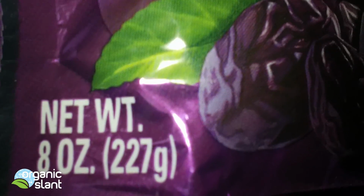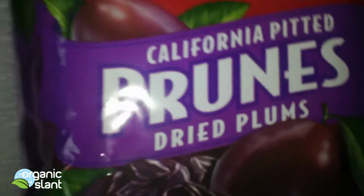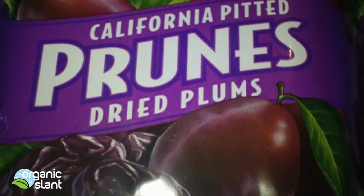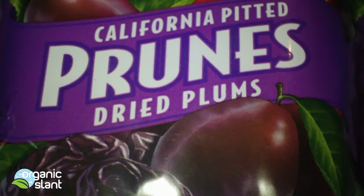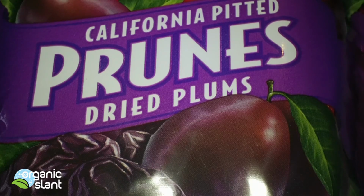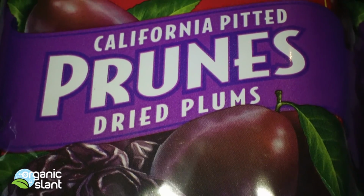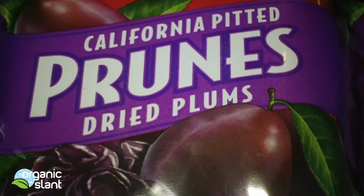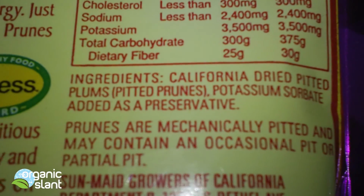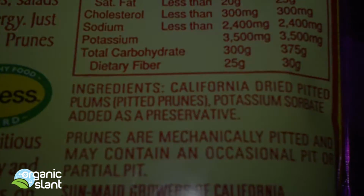This is the 8-ounce package of California pitted prunes or dried plums. So they're talking about fallout in California. So let's see what these possibly contaminated fruits test. There's the best before date, September 2013. There's the ingredients: California dried pitted plums.